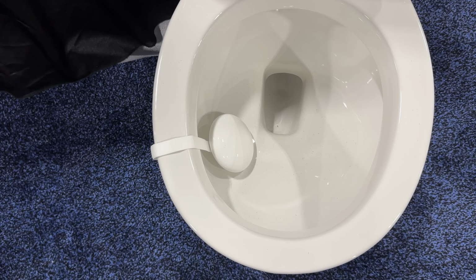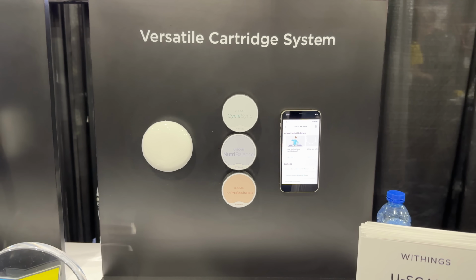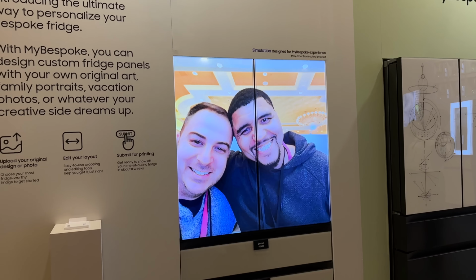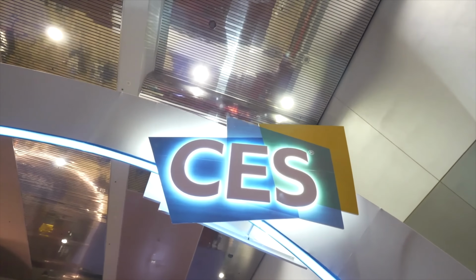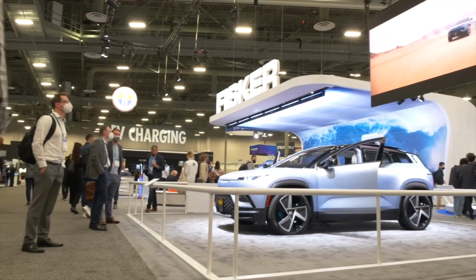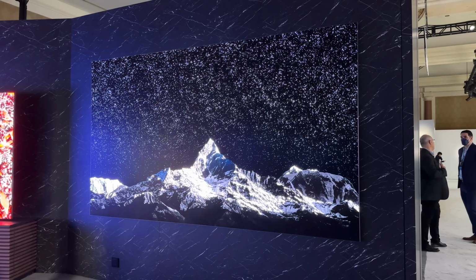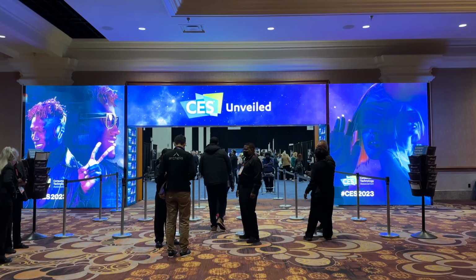Ever wanted to spend a ton of money on a product that you pee on and track your urine levels? Yeah, me either. Maybe you want to game on a giant 57-inch curved monitor, or have your face plastered all over your own fridge. That's right, everyone, you guessed it. It's time for CES, as CES 2023 is back in full force with day one kicking off with a lot of Samsung monitors and TVs and other home appliances being revealed, as well as CES Unveiled 2023.